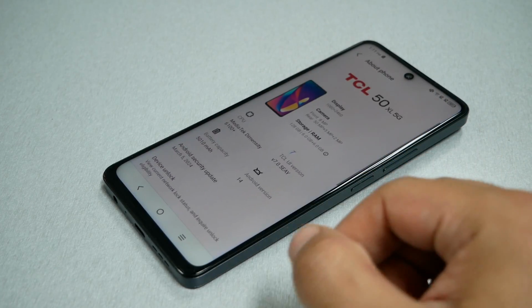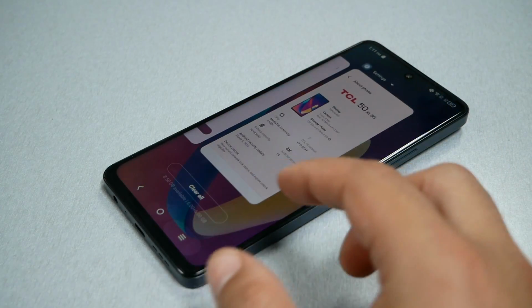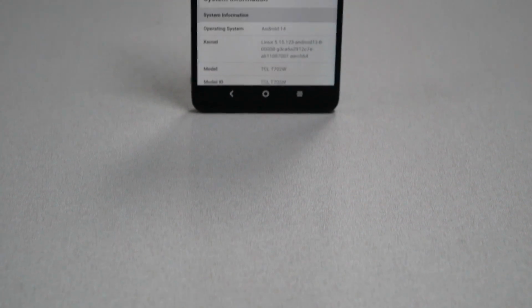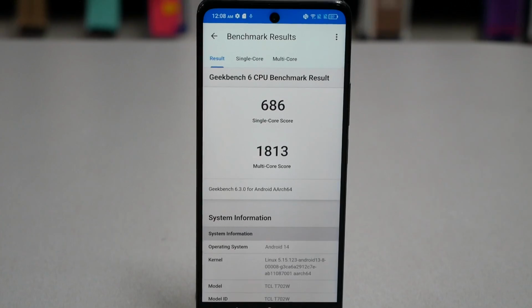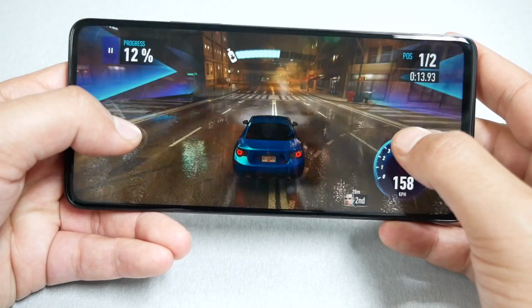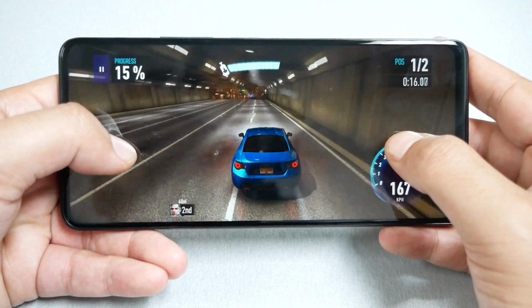Now for the hardware, we will have the MediaTek 6835 processor, octa-core with a 2.2 clock speed. The storage on the phone is going to be 128 GB of internal storage and 6 GB of RAM.